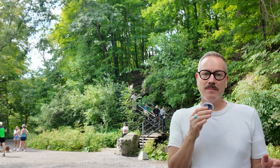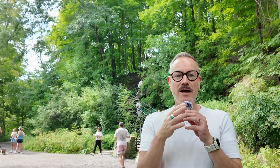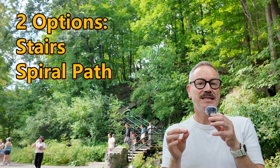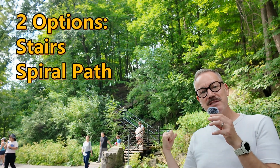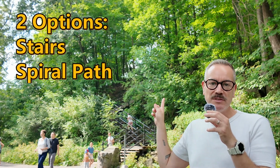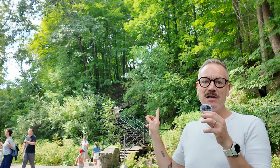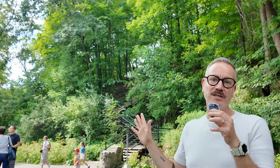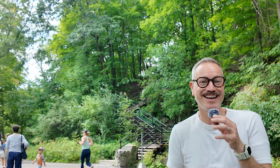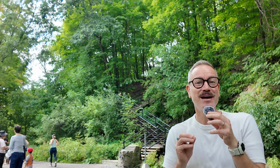One of the great things about Montreal Park is that you have two options. You have option number one, which is you can take a series of stairs. There's some stairs right behind me. These series of stairs will take you all the way up to the top to the different lookout points and summits in a rather quick fashion. But you should really probably be in tip-top shape because those stairs are no joke.